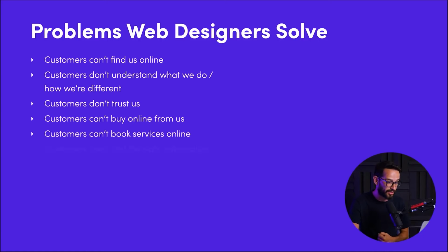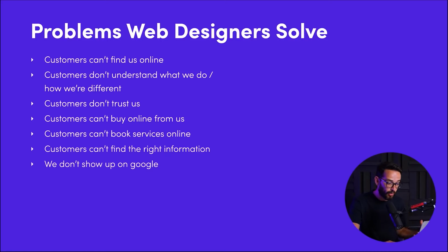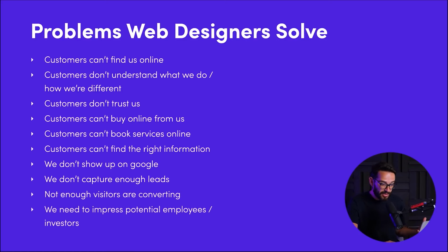Customers can't book services online. Customers can't find the right information. We don't show up on Google. We don't capture enough leads. Not enough visitors are converting. We need to impress potential employees or investors.